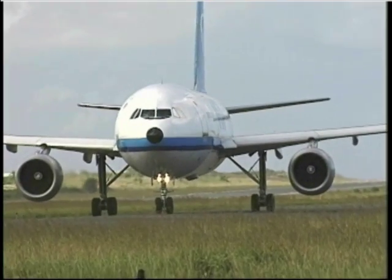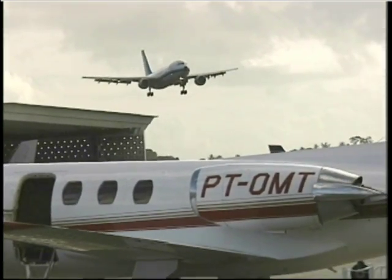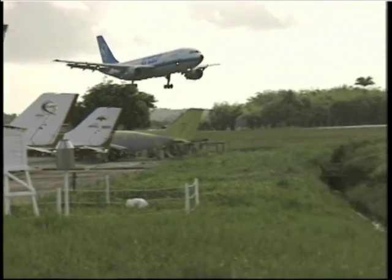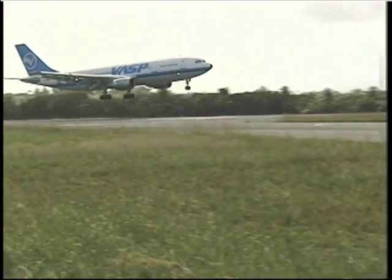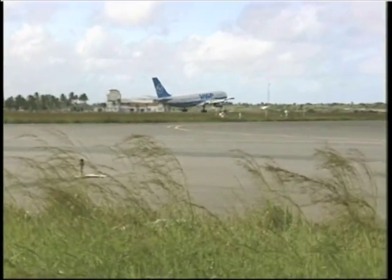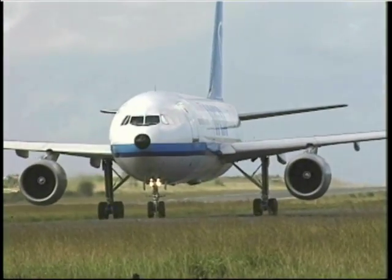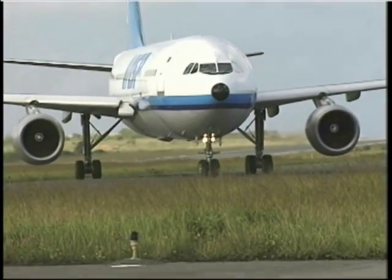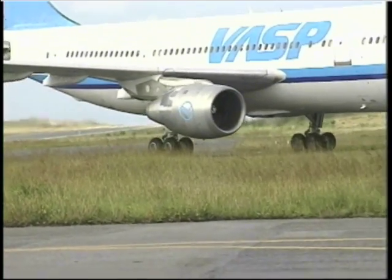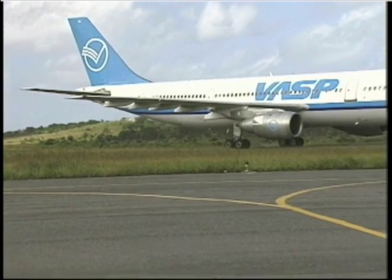After Douglas and Boeing, our next aircraft comes from the Airbus family. VASP operates a trio of A300 B2s. They are used on heavily traveled routes such as São Paulo, Rio, Recife, São Paulo, Porto Alegre, and the flight we will be taking today from Salvador de Bahia to Buenos Aires with stops in Rio and São Paulo.